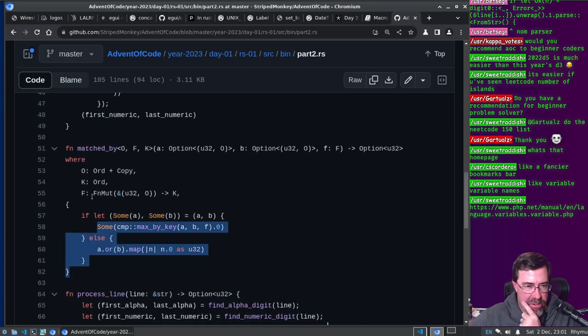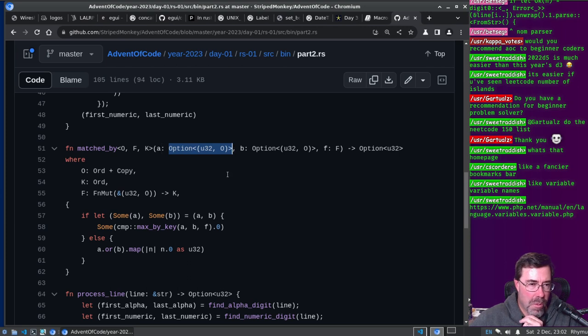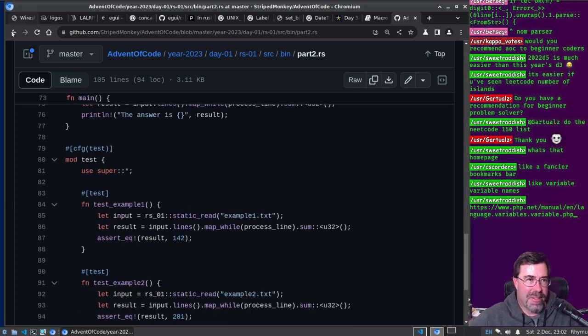Okay, Stripe Monkey, I think you over-engineered it. You have a generic with three lines of constraints. Gotta hand it to you though. That's some engineering. Yeah, I'm having trouble even reading it. Sorry. Let's move on to day two.